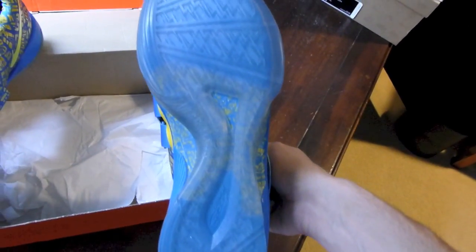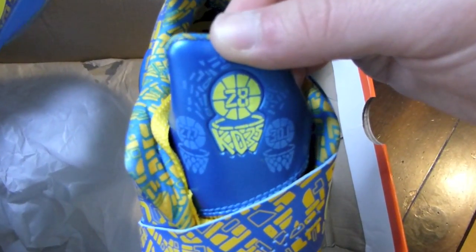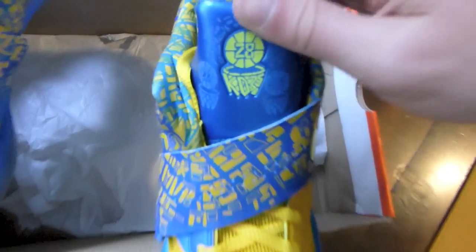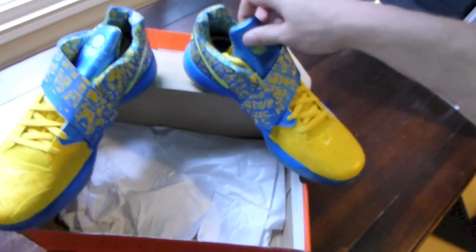Icy blue bottom. Got the designs from the top of the shoe coming through on the bottom. Now you got your 28 KD35, your 30.1, and your 27.7. Stoked to have a third pair. These are one of my favorite KD4s.